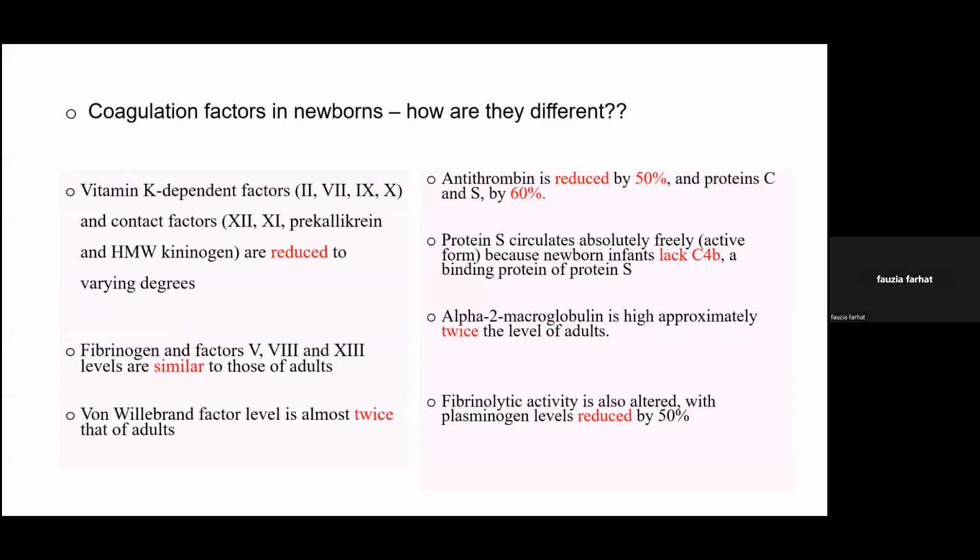What happens? The ultra large form of von Willebrand factor is cleaved to large von Willebrand factor in the presence of the ADAMTS13 enzyme, and this enzyme is deficient or physiologically reduced in the newborn. That is why there is a predominance of the high molecular weight form of von Willebrand factor. And when we look at anticoagulant proteins, antithrombin 3 is reduced by 50%, and protein C and S are reduced by 60%. Although protein S is reduced, it circulates absolutely in free form because of lack of C4b, the binding protein for protein S. Alpha 2 macroglobulin is approximately twice the level of adults, and the fibrinolytic activity is also altered.